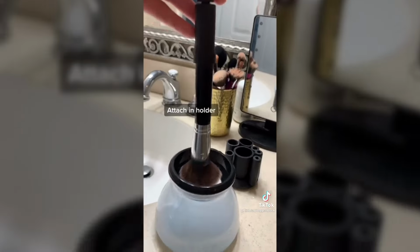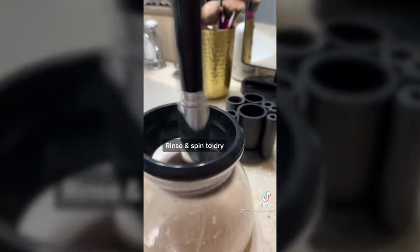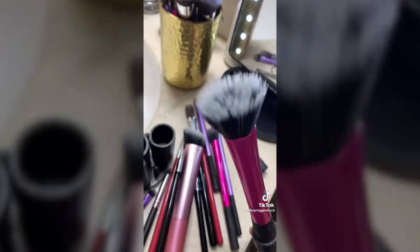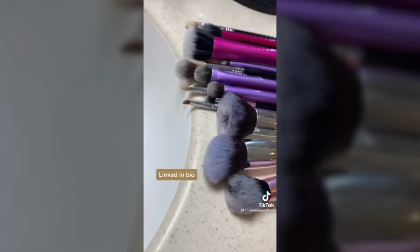Just attach your brush, and then after you've dipped your brush in the liquid cleanser, rinse off your brush and then spin to dry. It cleans any size brush in seriously seconds, and my favorite part is that it's dry instantly so you can use your brush again right away. I couldn't believe how dirty this water was. All these brushes cleaned and dried in no time.